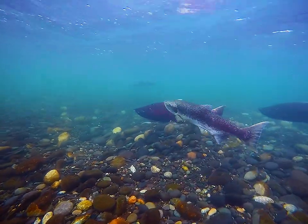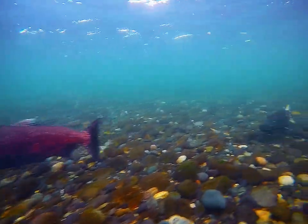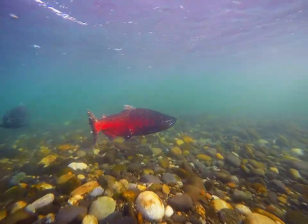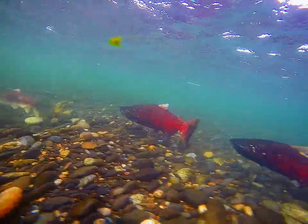There are pretty distinct differences between the males and the females. The male buck salmon is usually dark red with a tall body. The female hen salmon are typically skinnier. They're usually a bit grayish and they always have a white underside.